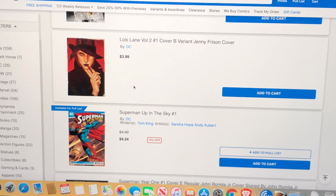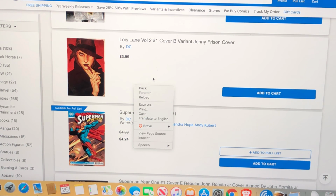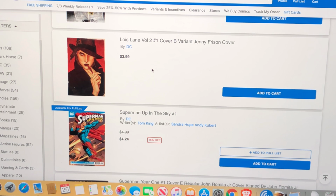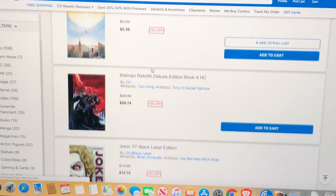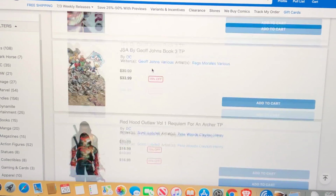Lois Lane number 1. I like that Frison cover. I really debated almost buying that. I almost pulled the trigger on the pre-orders, but didn't. So that you could see some heat on that book. I mean, it is a beautiful cover, but I can't see myself buying a Lois Lane comic book, to be honest. I think it would be lame. Lois Lame.